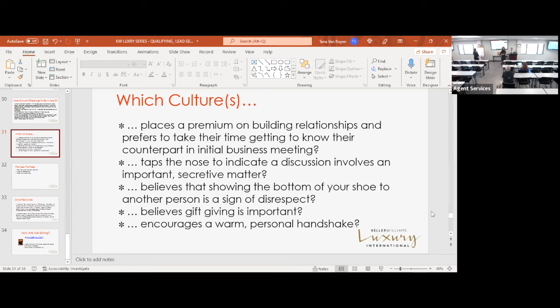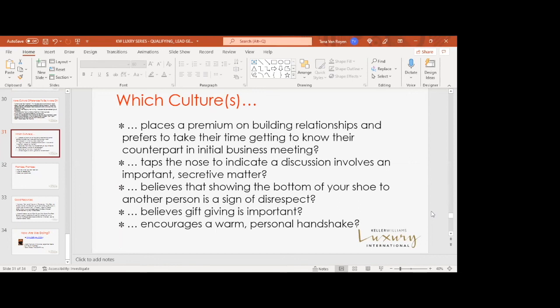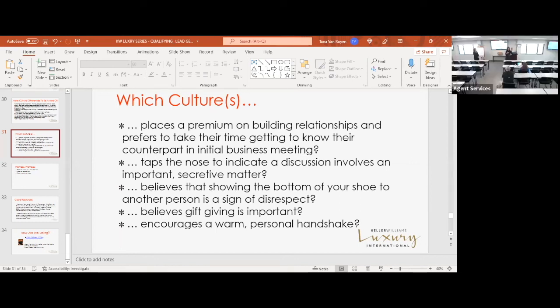Which country taps the nose to indicate a discussion involves an important secretive matter? India. England. You know that? Exactly. Who believes that showing the bottom of your shoe to another person is a sign of disrespect? Middle Eastern countries. Who believes that gift giving is important? Middle East. Asian. Chinese and Japanese folks, right? China and Japan, gift giving.